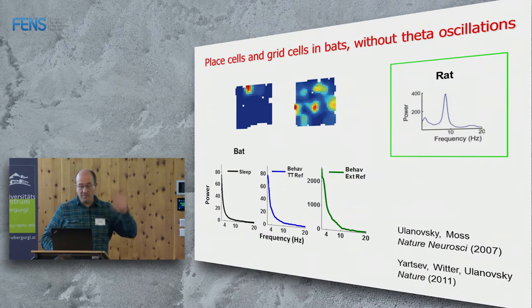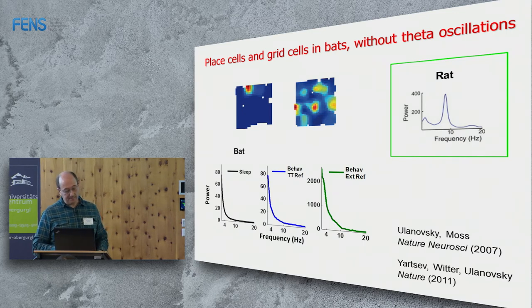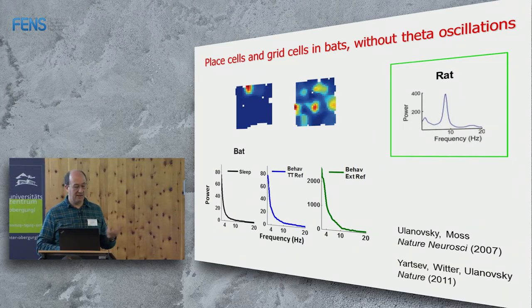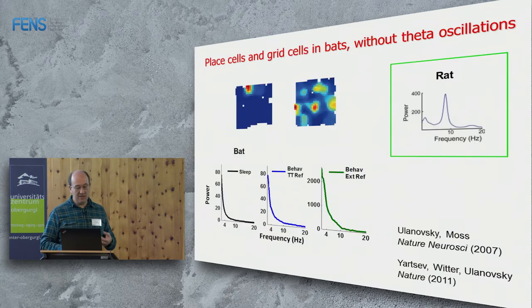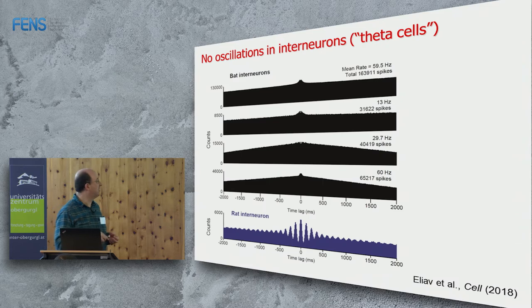We published this several times, and we got several critiques on that. One was that maybe we should look at interneurons that have extremely high firing rates, where even a small oscillation would be easier to detect because of the higher firing rate. Also, interneurons are extremely oscillatory in the hippocampus. Historically they were called theta cells because they are so oscillatory. So maybe there we'd find something. So we did it, and we looked at interneurons.